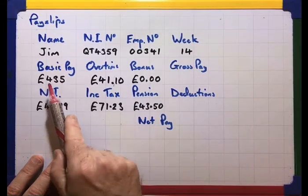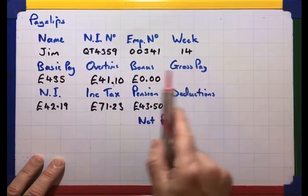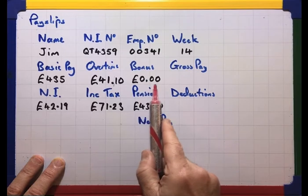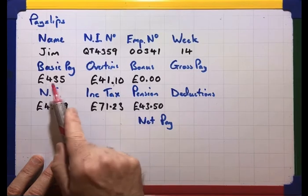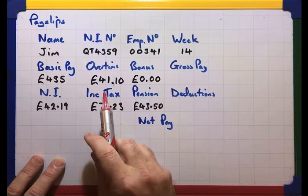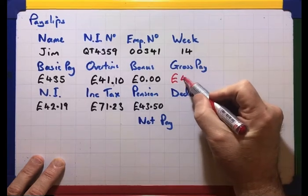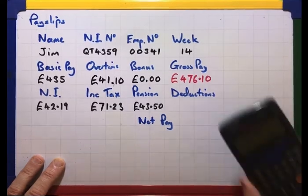This bit along here is what your gross pay is made up of. So you've got basic pay, overtime, bonus. You can see 0 here, so there wasn't a bonus this week, but there was some overtime. If you add this lot up, you're going to get the gross pay. So if we looked at this, that's going to be 476.10. By all means, use a calculator with this.